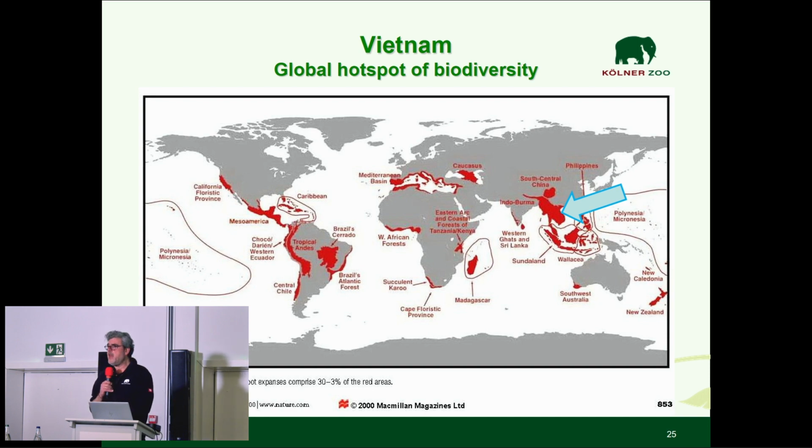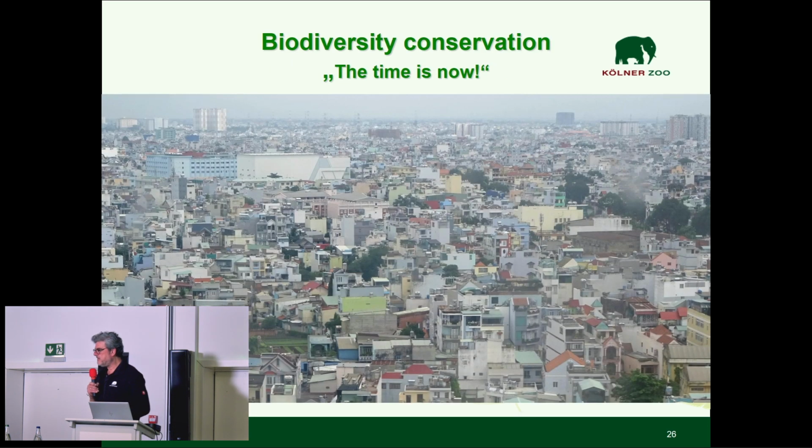But if you land in Vietnam, that's the picture you get when you look out of the window. And that was already 10 years ago. That's Ho Chi Minh City, the former Saigon. You see houses, but no forest.